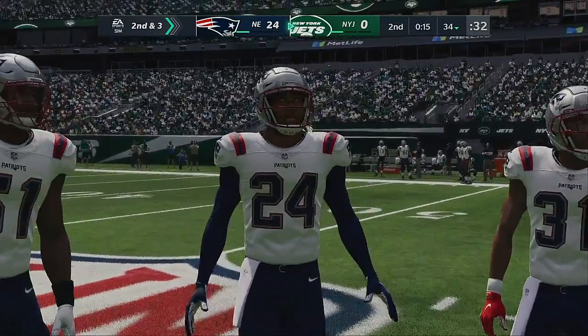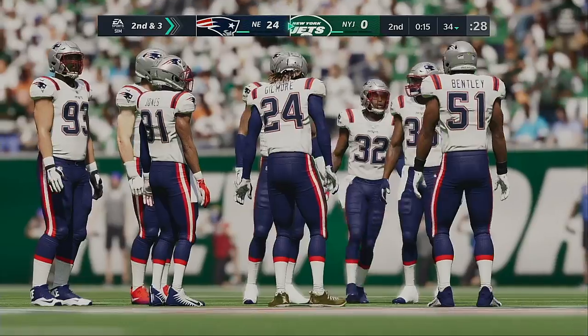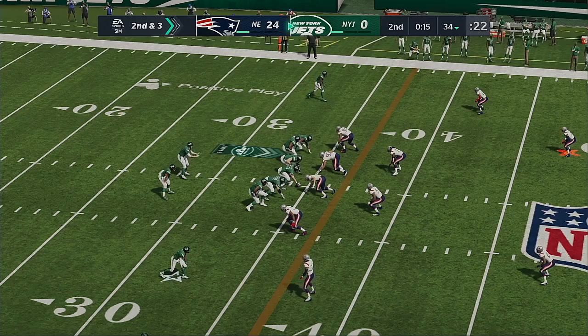And with time quickly fading here in the second quarter, not sure how aggressively offensively they want to play this. I think we'll find out just how much they trust their guys in this situation if they decide to take a shot.